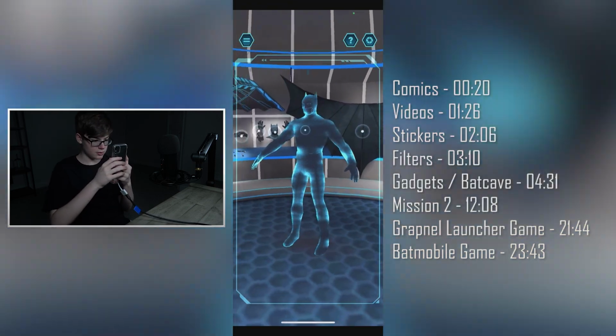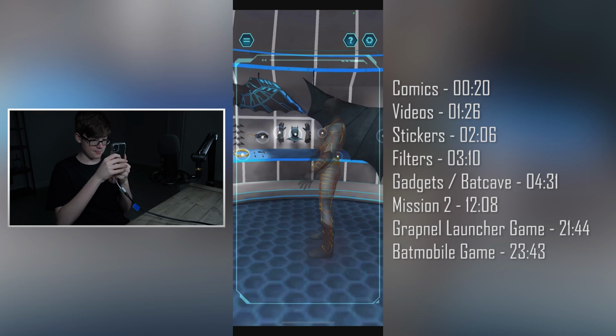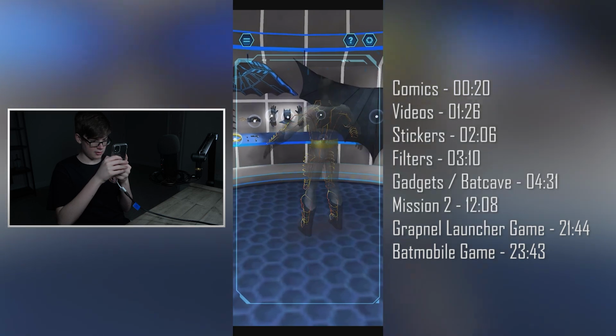All right, let's go and look at Batman's stuff. Let's go to his suit. Whoa, how cool is this? So now his suit is just gone, and it is right here. The armor manages the internal temperature with a two-part system. Wow. Look at that.